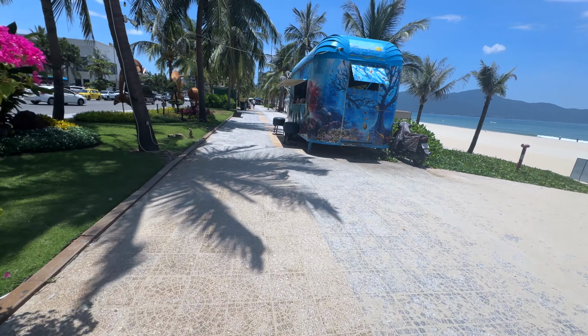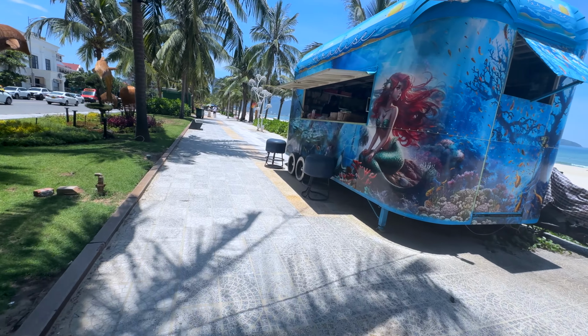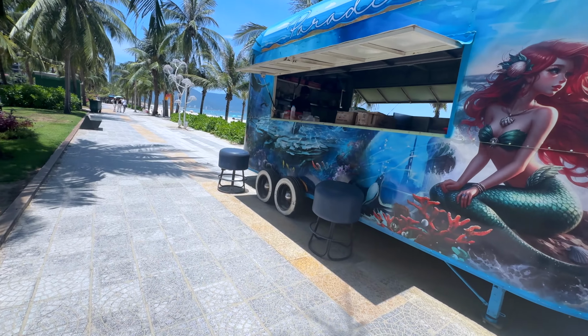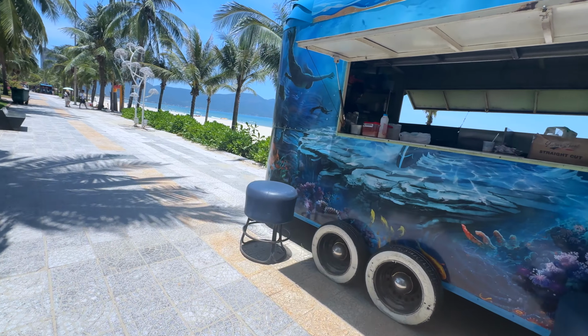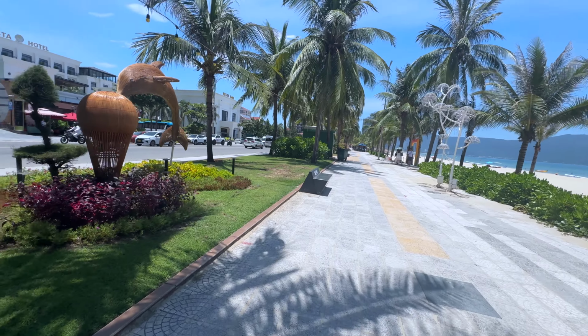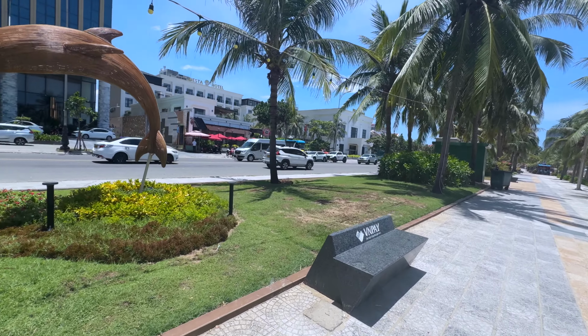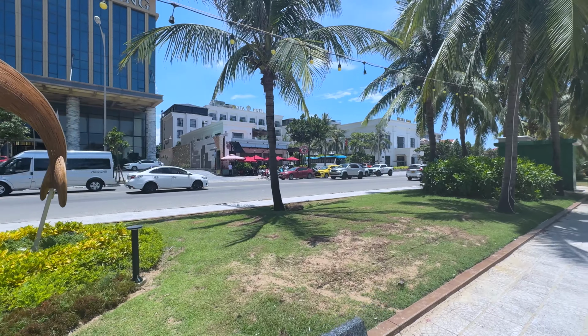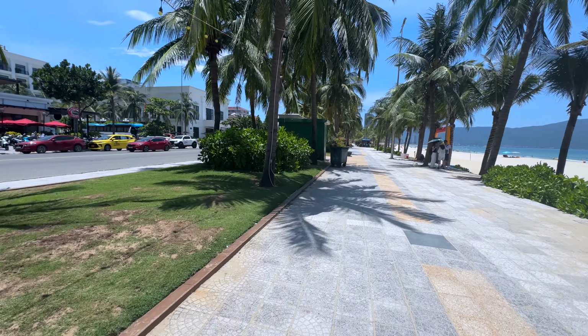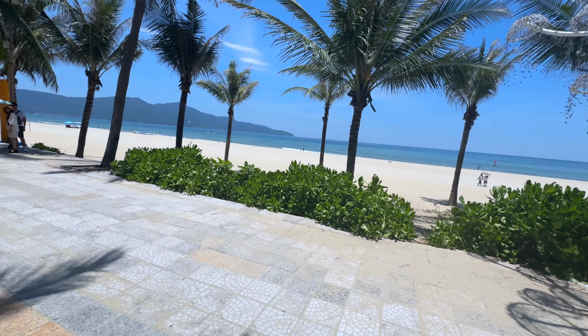So let's continue. Paradise. Maybe they do burgers or something like that. It's definitely fried food. So you've got that little pathway there, but you've also got this pathway here. But also walking along the beach is also very nice.